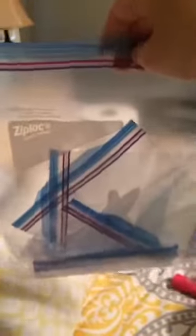I also bring lots of different sizes and varieties of Ziploc bags or zipper bags for various reasons. Wet things, snacks, things you don't want to get wet, etc. Always have some Ziploc baggies.